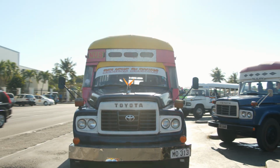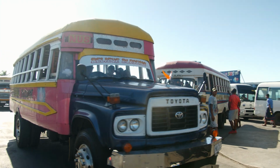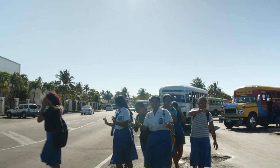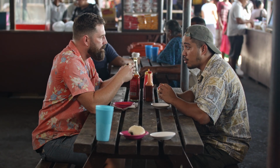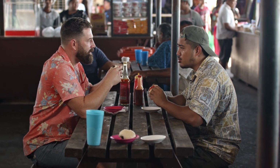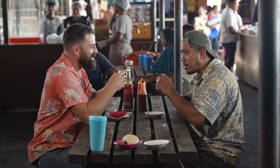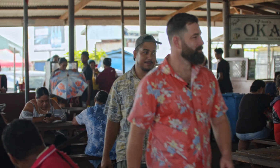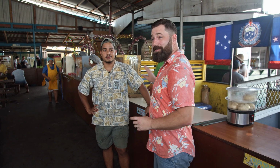Yeah, it's good. So there's a lot of buses around here. Is this where everyone sort of meets coming into town? Yeah. All the students, everyone from after work. What I used to do when I was in school, I would save my bus fare. I would literally not take the bus and save it to buy keke pua'a, man. Priorities.